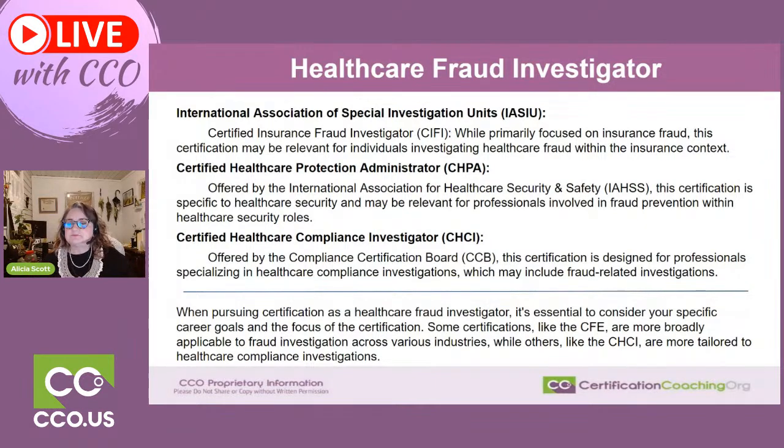Certified Healthcare Protection Administrator, CHPA, is offered by the International Association for Healthcare Security and Safety, which is the IAHSS. That is going to be specific to healthcare security, and it's relevant for professionals involved in fraud prevention and healthcare security roles. Pretty exciting.